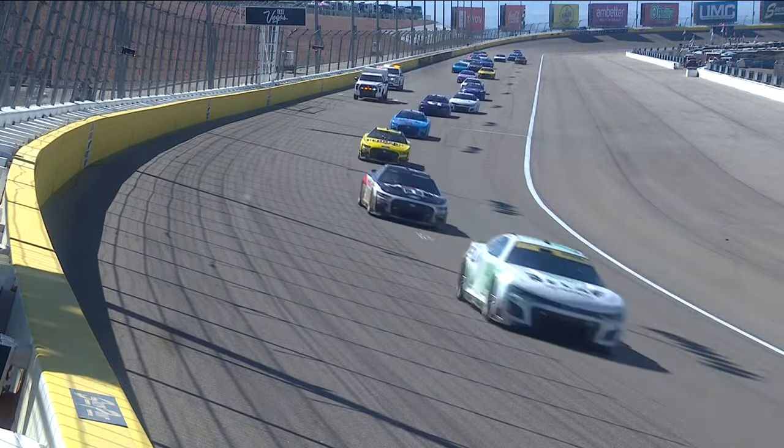Keselowski down on the apron trying to have an advantage as they go to one. Look at Larson trying to sneak around that top. Can't quite get there. He's going to push Kyle Busch down the back straightaway. Kevin Harvick trying to get three wide. Real close call there as he had to get out of the gas. Now we're three wide there, Rick, for third place.